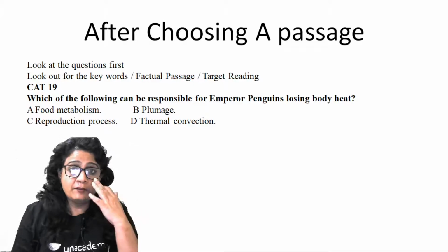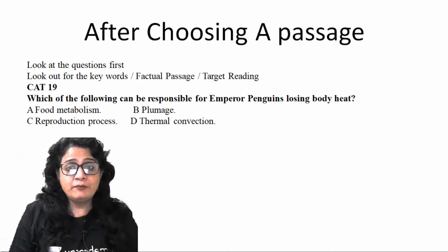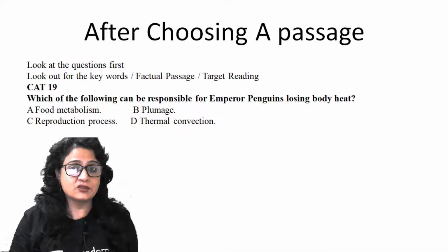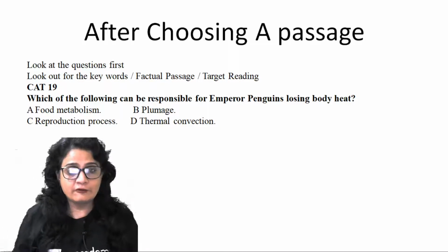Now look at the question I picked up from CAT 19. The question said, which of the following can be responsible for emperor penguins losing body heat? It was a very factual question. So here, when you read this question and then you read the passage, whenever it comes to losing body heat, you will read that part very, very carefully.